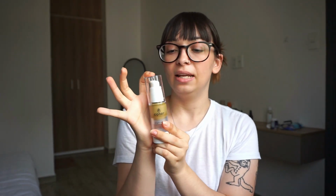So this product, unfortunately, I find can pill if I use too many serums and layers. So what I typically do in the evening when I use Nightshift is I will just cleanse, tone, go straight in with this, and then follow up with either a moisturizer or an oil, and that would be it. I wouldn't use anything else.